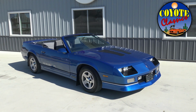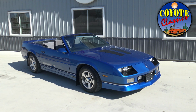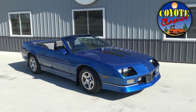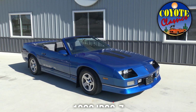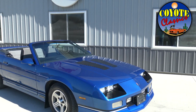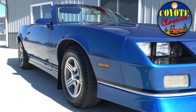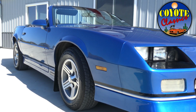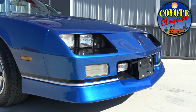Today, Chad and I are going to travel back to 1989, when gas was 97 cents a gallon and this 1989 IROC Z28 convertible rolled off the assembly line. What a beautiful car, Dalton, and I just absolutely love the color on this car. And how do you even keep a car this many years with the original paint and only drive it 58,000 miles? 58,000 miles, original paint on this car.